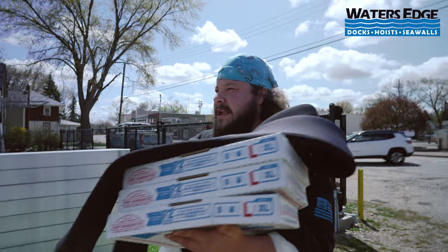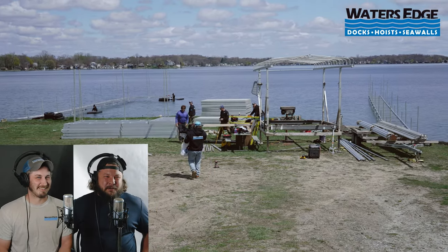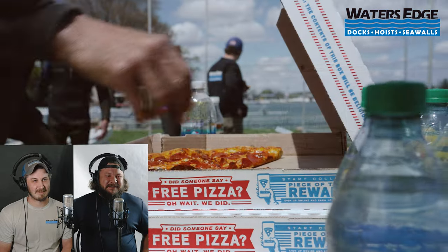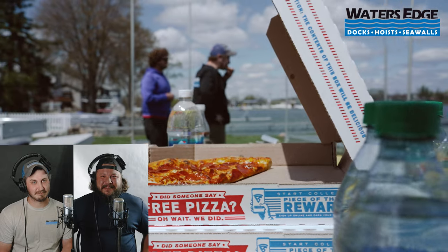Third leg's already going in. Okay. Third leg. Third leg. It's called a pier, Jer. I think that'd be better wording, wouldn't it? Roger's pizza gram. He's so precise with everything he does. Makes me want a piece of pizza.